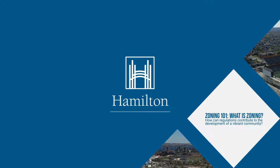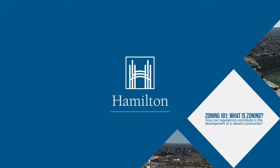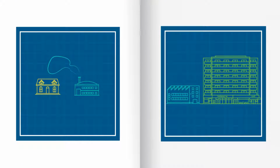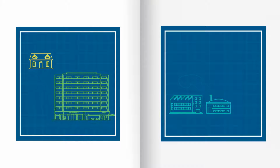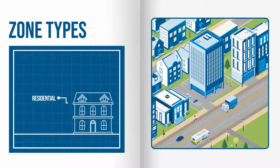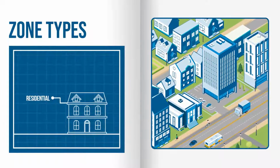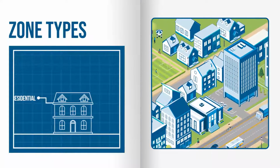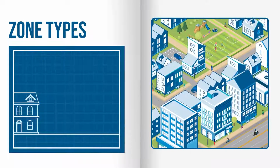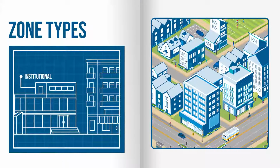What is zoning, and why is it so important? Originally, zoning was used as a tool to protect the health and safety of a community. Zoning would ensure that conflicting land uses were separated, such as heavy industry from residential areas. While zoning still serves this purpose today, there is a greater focus on creating mixed-use communities and providing enough flexibility through zoning to encourage vibrant, holistic places.